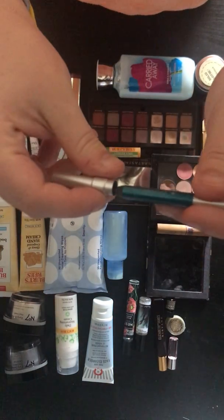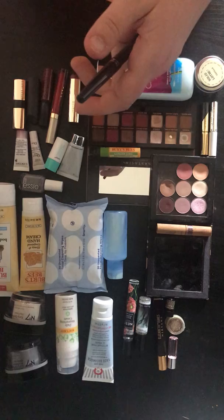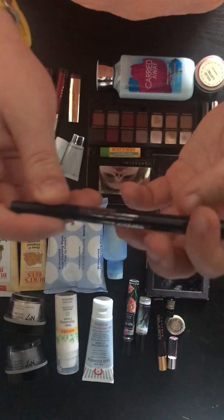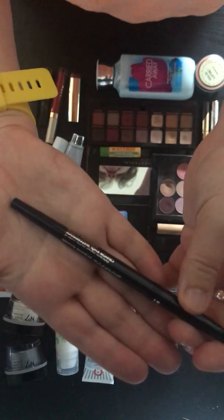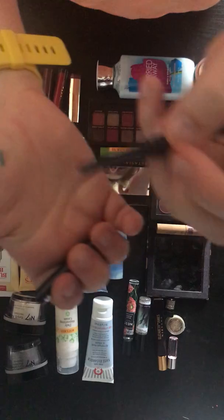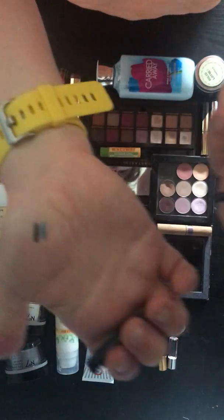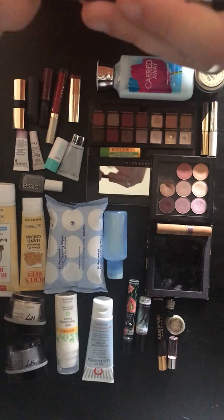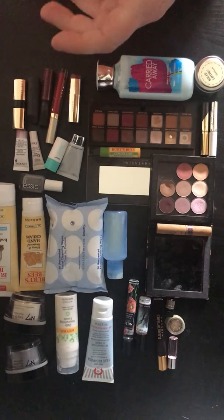Once I use that up, I'm going to move on to the Smashbox Always On waterproof liner in French Navy. It is a shade that is more my speed. It is blue, but it's quite a bit darker, so almost faux black, but still pretty good.